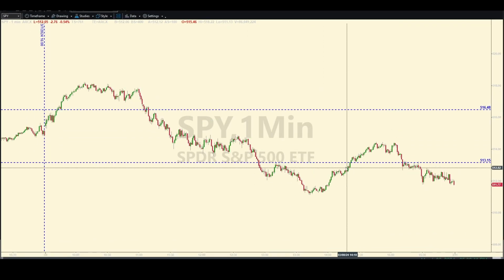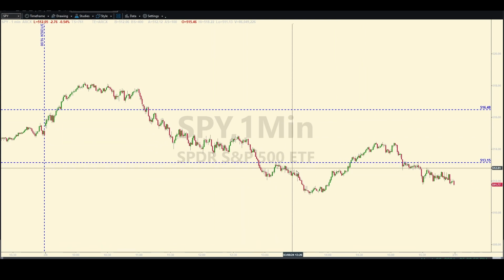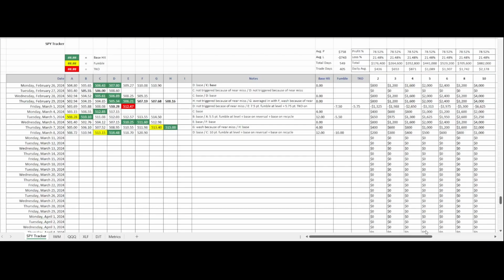Two levels satisfied. A lot of things happened on this one. And the 513.15 was the calculated level, and it was 513.20 on the long trade, and it was 513.10 on the short trade. Just like how I like to do it. It tends to pull in more trades, or pull in more triggers. And that was it. And on the tracking log, you see the first good base hit, and the next level that fumbled, reversed, recycled, so lost 10 points, got 12 total. I did trail that one, so my day was more like $526 to be exact after commission.